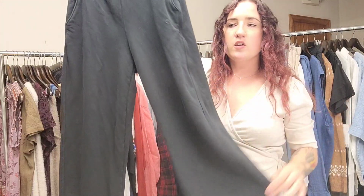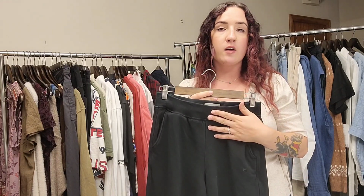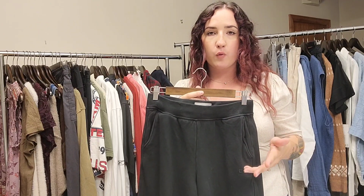This is another one of those that I couldn't find a lot of information on eBay, but when I went to Poshmark, this style was doing really well in Everlane. I think I'll list these somewhere between $30 and $40.